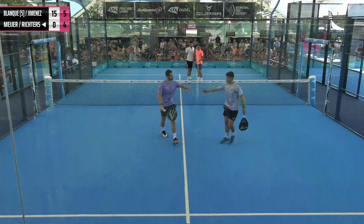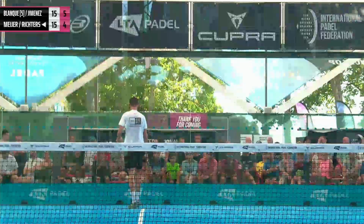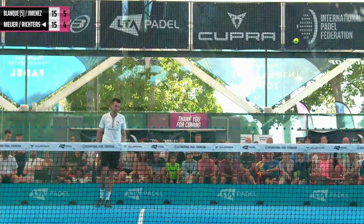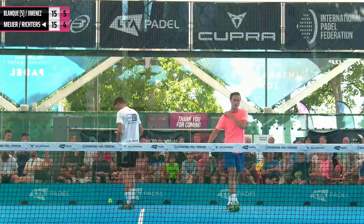Oh, he just stepped slightly back there with the volley. Really impressive that he managed to defend that smash with a lob. The hands to be able to do that, just a slight touch on the ball over the head of his opponent.